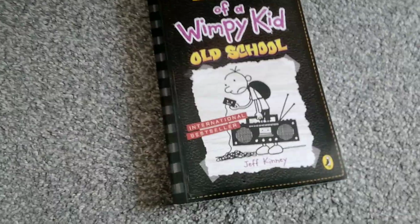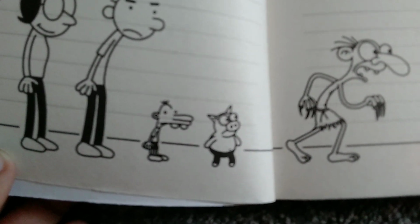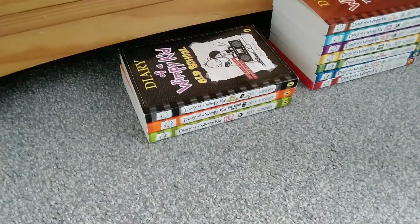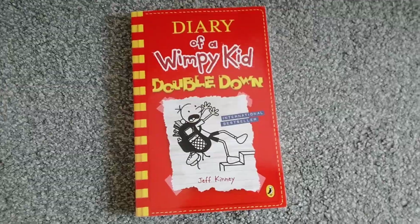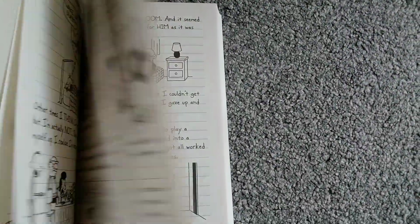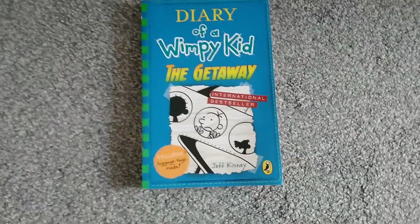Number 10, Old School. And there's the pig they got in The Long Haul. Number 11, Double Down. Next, we got The Getaway, book 12.